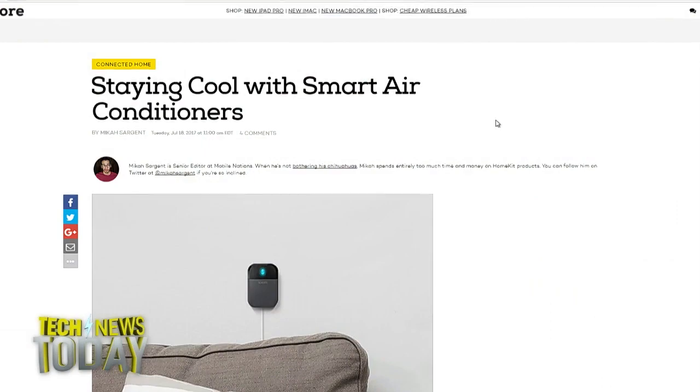You wrote a piece, Micah, this week on smart air conditioners. Let's start with the Frigidaire window unit. What did you think of that one? Ooh, that one is very pretty. In fact, it was like the prettiest one that I came across.